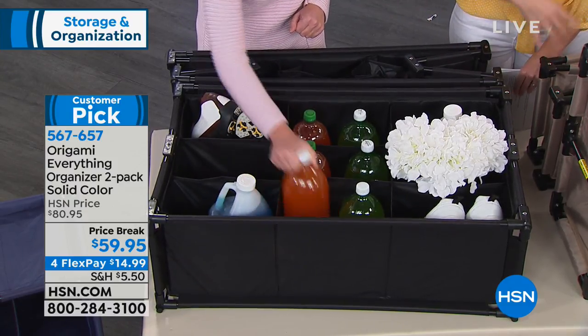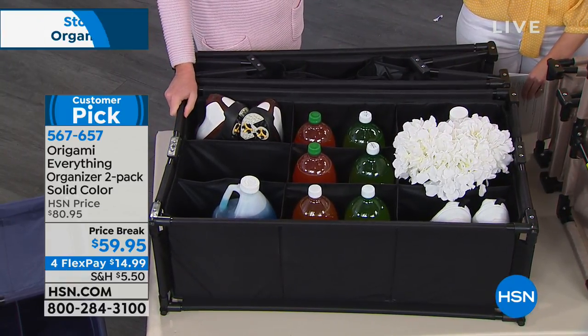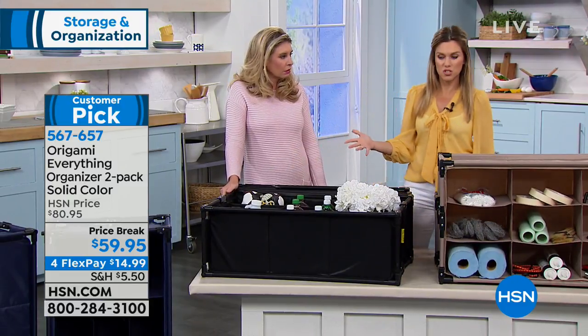We don't need things spilling, especially if you are transporting things from the big box store or just from house to house. Maybe it's all your kids' stuff, you know? I mean, in the back of the car. Everybody's got to have a cubby. Yeah. This is like a cubby system for adults, which is great.